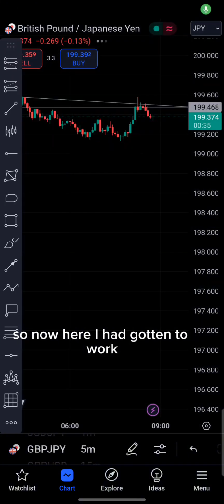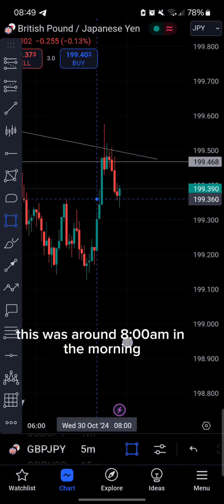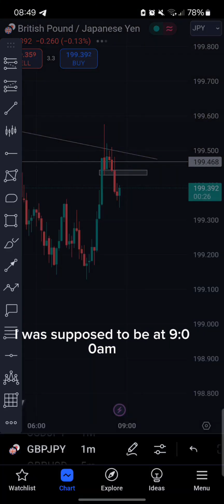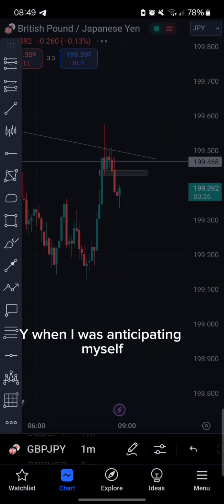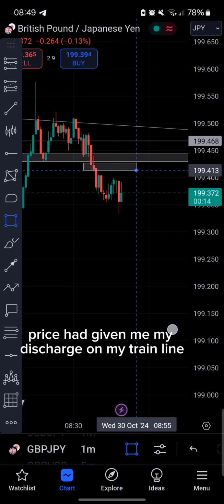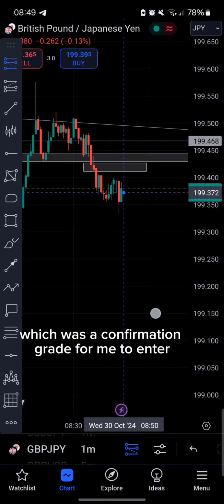So now here I had gotten to work. This was around 8:50 a.m. in the morning, so that means this day I was supposed to be at work around 9 a.m. I was seeing this opportunity on GBP JPY and I was anticipating a sell. I had seen that price had given me my dead touch on my trend line, which was a confirmation ready for me to enter.